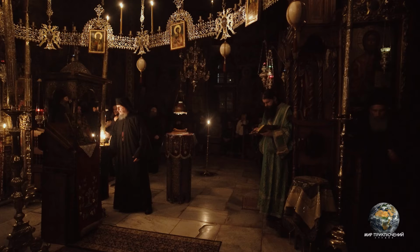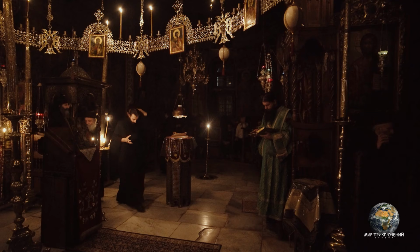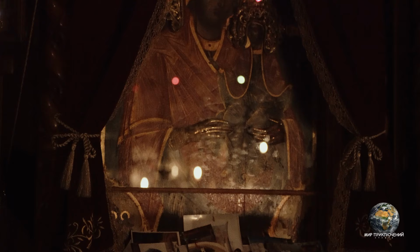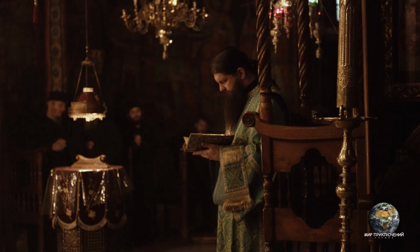The word of the apostles is proclaimed as the reader comes with the book of the apostle into the midst of the temple, in the midst of the people, as if to the peoples of the world, to disseminate the word of Christ into the hearts of the people. At this moment, we need to gather all spiritual strength so God's word will not fall on stone, lest the weeds litter it and choke it up.